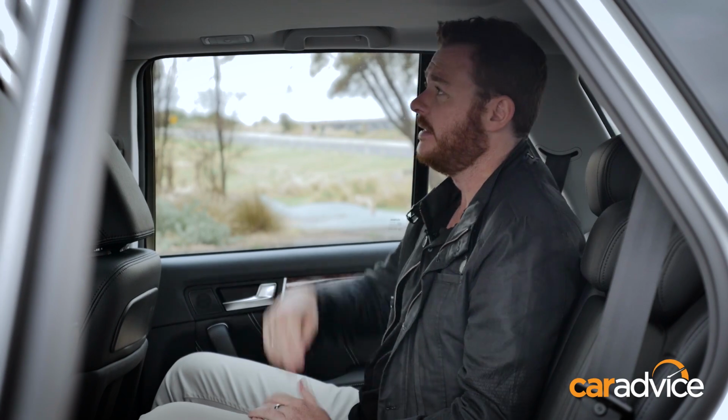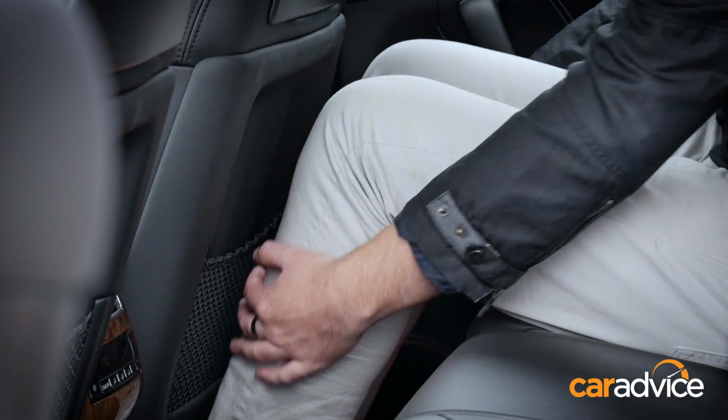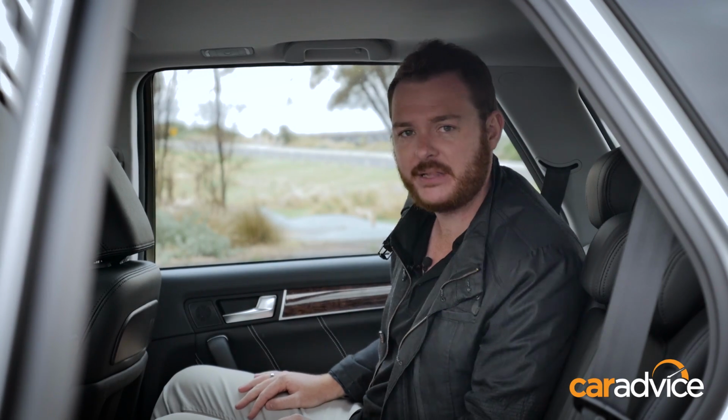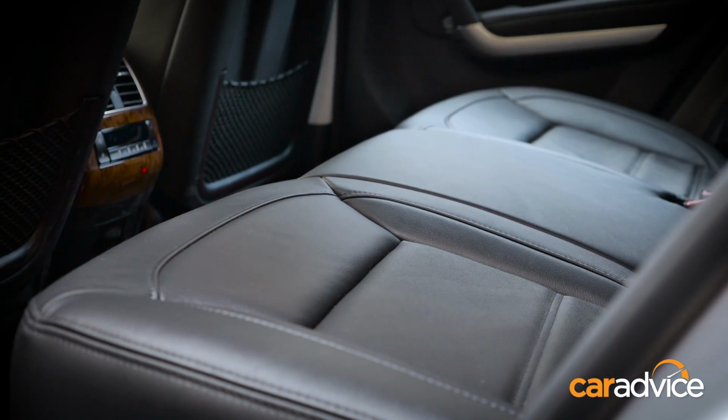The fact that this car's almost Territory-sized means that, as you'd expect, there's plenty of room back here. The headroom's really good, even with the sunroof fitted, and as you can see, there's tons of legroom as well. And furthermore, these really deep side windows mean the outward visibility is top-notch. And you get a whole array of really nice comfort features back here as well.